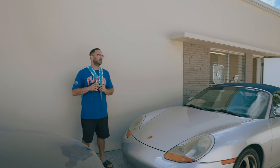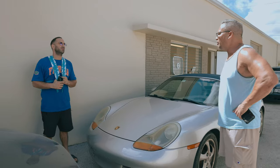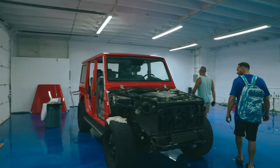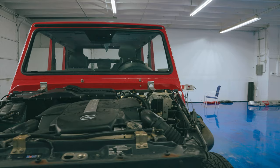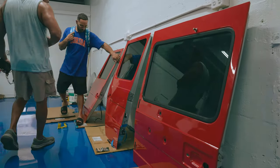So what's happening? Any updates? Just waiting for Brad to get these hinges off and then we're gonna go get the color match. Yeah, might as well. Is that a big issue to do, not this part, but the one that shows when the door opens?